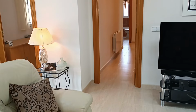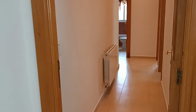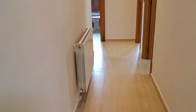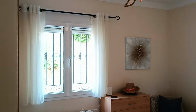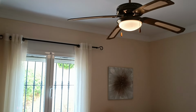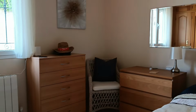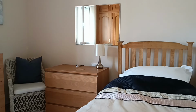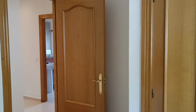I think what we'll do is the guest wing first. So coming off this side of the lounge, you come into this wonderful hallway. You can see already there's one of the bathrooms, but first are the bedrooms. Fitted wardrobes and a ceiling fan in here. And then carry on around.